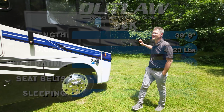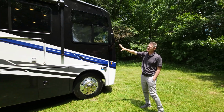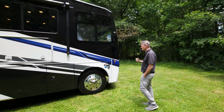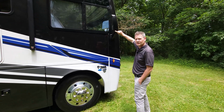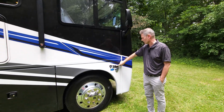All 39 feet 9 inches of this Outlaw Wild West 38K decked out. I love this paint. This is called Crossfire Blue, but I'm a big blue guy, so I love the way this looks with the blacked out mirrors. There's the integrated cameras we were just talking about. So much happening here with the cool blacked out Thor logo.